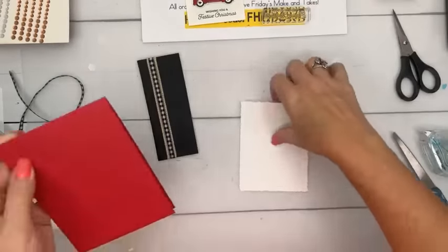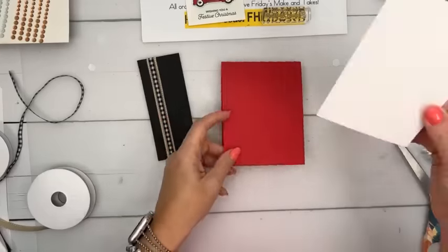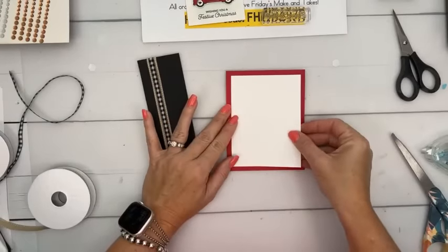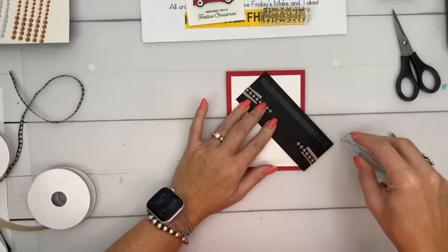Okay, that is a 2 by 5.5 inch piece. And this is a real red card base. We've got a 3 3/4 by 5 inch piece of basic white we're going to put right here. Remember, these measurements are on that PDF too, so you don't have to write them all down.